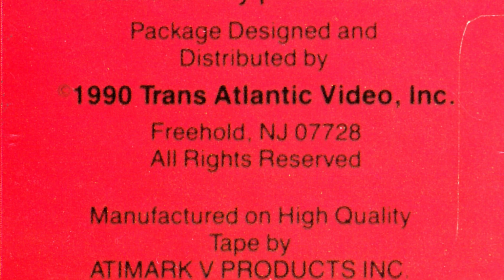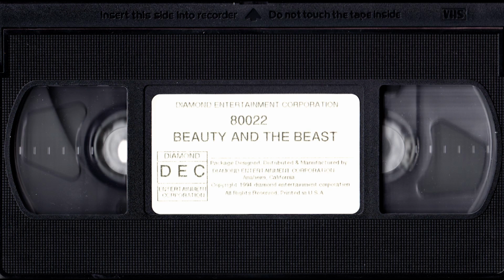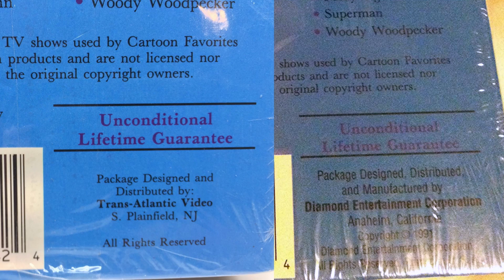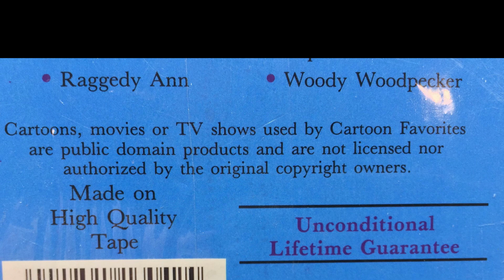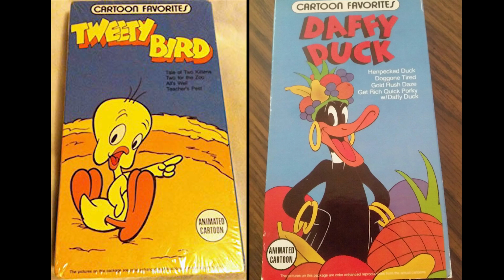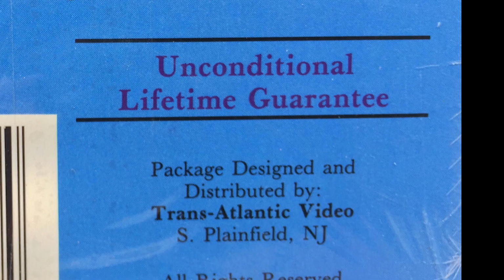The back of the VHS sleeve says 1990 Transatlantic Video, but the very cheap VHS top label says 1994 Diamond Entertainment Corporation. This is just a case of Transatlantic Video eventually changing their name to Diamond Entertainment, but not bothering to update the VHS sleeve. Transatlantic/Diamond were responsible for a lot of those super cheap cartoon releases, which often featured Looney Tunes characters of varying degrees of quality on the front. One of their tapes even gives you an unconditional lifetime guarantee. A guarantee of what exactly is up to you, I suppose.